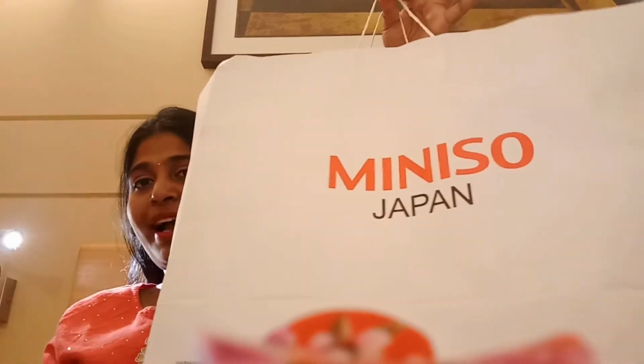Whenever some fellow bloggers were making videos of MINISO, I was like, oh my god, how cute they are, and I always wanted to get them. And I'm happy that they're finally here. Yay, that's a good thing. And yes, I have a bag full of products. I'm so sorry for the lighting. I'm filming from my phone, so forgive me for that. But let's jump into the products.